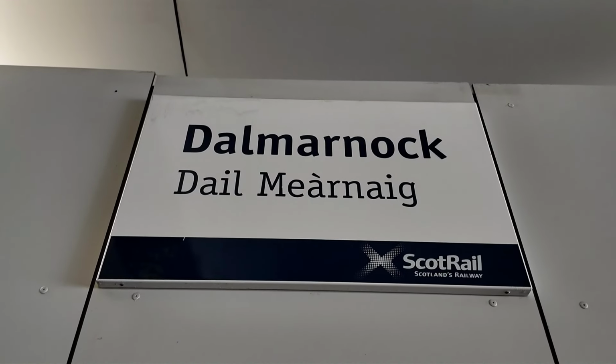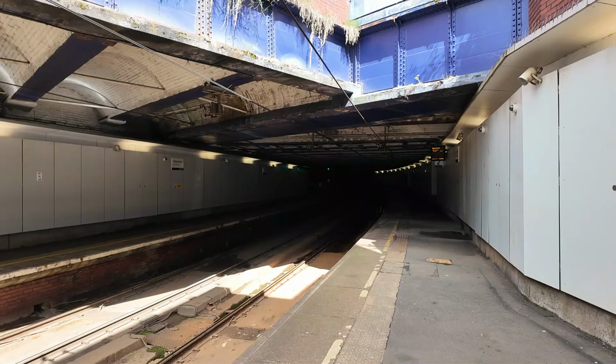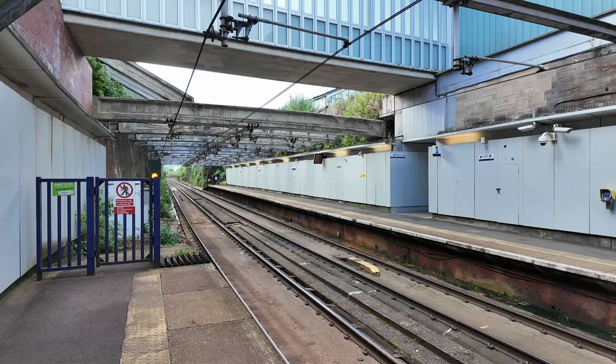So I have now made it to station number 4, and this is a very interesting station. This is Dalmarnock, but the station platforms are actually staggered here, but also half the station's underground and half the station is out in the open. I really do like this station. It's a very interesting station.